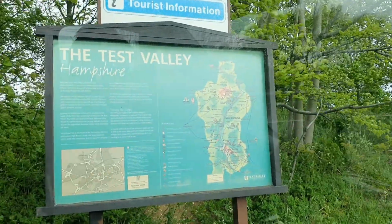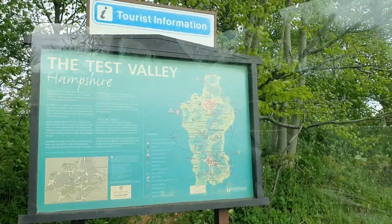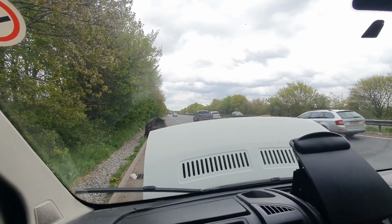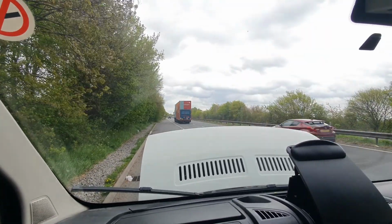I think this sign is quite the sun. The sign, the Test Valley, and it's exactly what we're doing. Hopefully he comes out with smiles and not a serious face.